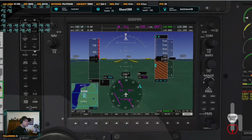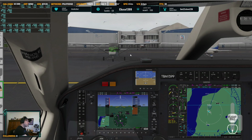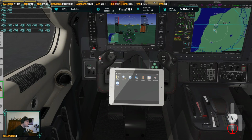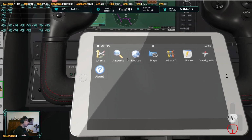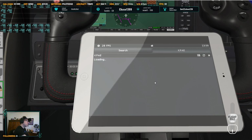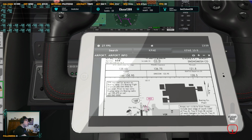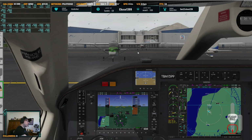So I need ATIS. And we are at Paine. And so let me bring up the airport information. Well, actually, I got it right here. Too close. All right, so ATIS is 128.65. Bring up 128.65, pop that over, turn on the mic, and we'll get ATIS.